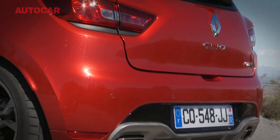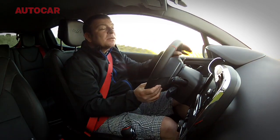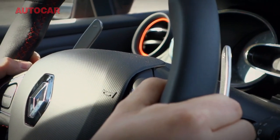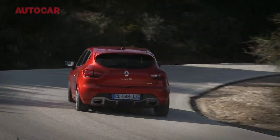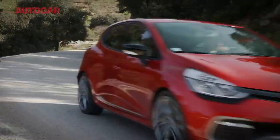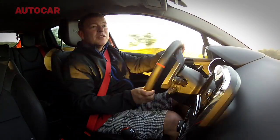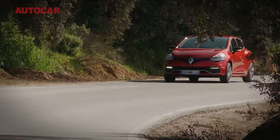And the really big news with this car are these two things, these little metal paddles, which belong actually to the Nissan GT-R. And what they mean is that you get, in the new Clio Renaultsport, a dual clutch gearbox. Just like the gearbox that you get in a Ferrari 458 or a McLaren MP4-12C. And that is pretty amazing considering the asking price is £18,995. It sounds like an awful lot of car for not very much money then.